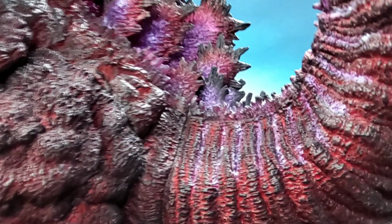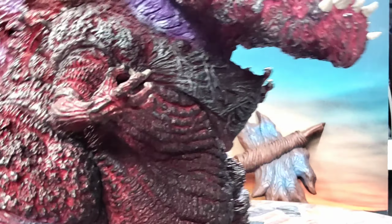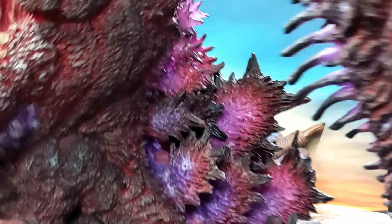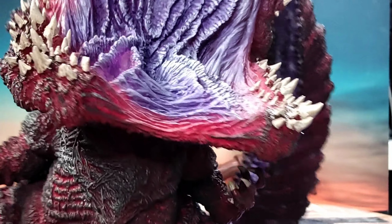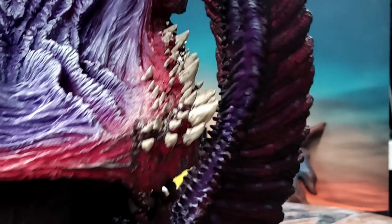Looks pretty good. Very, very charred, burnt looking skin, very deformed. Hands in the upward position, of course. There's the pointed chest plate, signature of Shin Godzilla, those upward turning hands. Up here on the head, very gruesome looking, very wide open mouth with the split bottom jaw. Teeth in the mouth look wild and rather unique, but Shin Godzilla nonetheless.